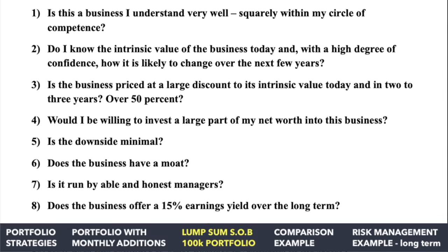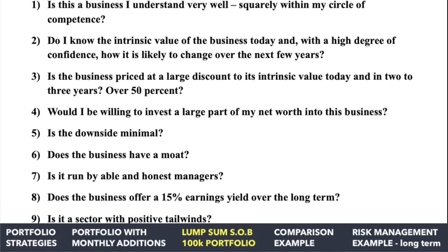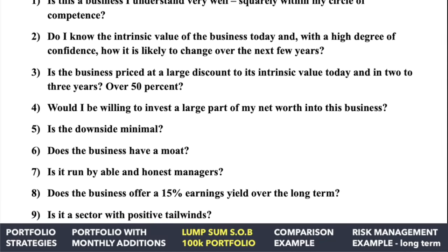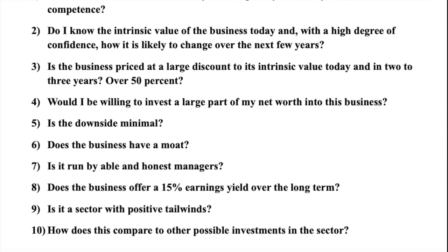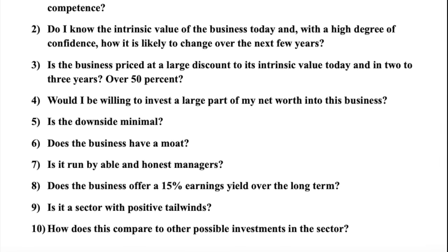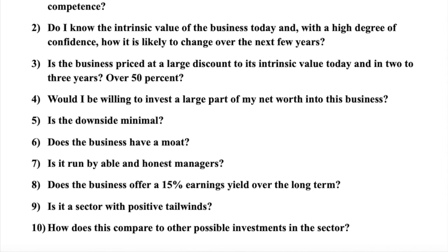This is something extremely rare to find in this market. But in the small portfolio, I want to be invested and therefore I have to loosen up on this criterion. If stocks go down and there is a margin of safety, I'll simply buy more. Would I be willing to invest a large part of my net worth into this business? Is the downside minimal? Does the business have a moat? Is it run by able and honest managers? Does the business offer a 15% earnings yield over the long term? Is it a sector with positive tailwinds? How does this compare to other possible investments in the sector?